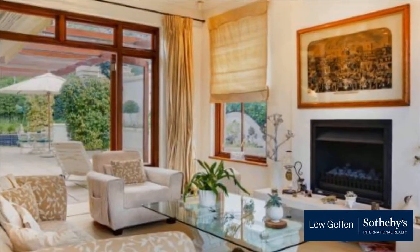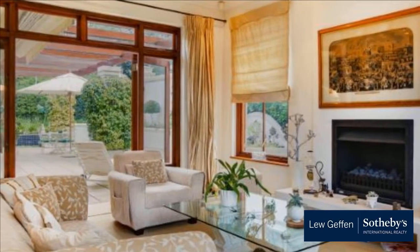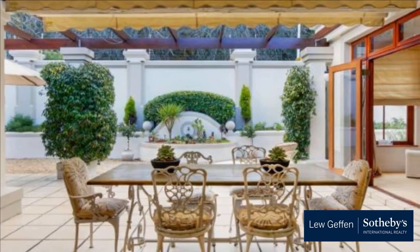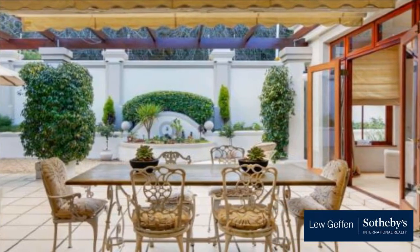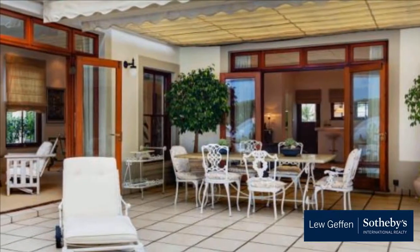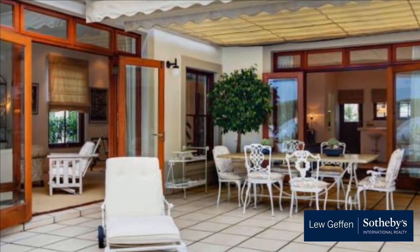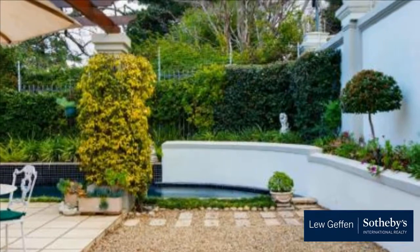The whole estate is managed, and the property has access twice a day. Alarm, perimeter beams and safety locks on all windows. Levy of R4,250. Rates of R5,200. Erf size 1038 square metres. Dwelling size 264 square metres.